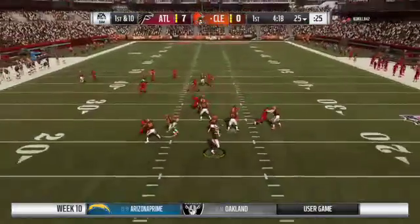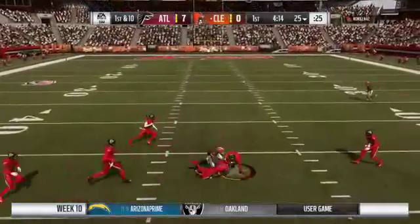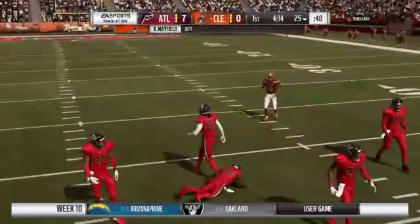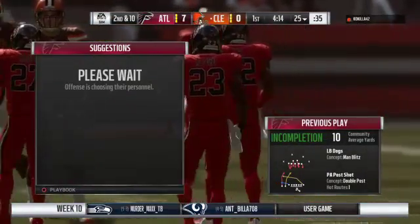They go play action here on 1st down. Oh, he's going to take a shot right away. And incomplete, a drop there in the middle 3rd of the field. That'll bring up 2nd down.